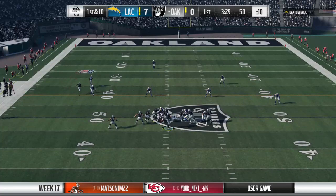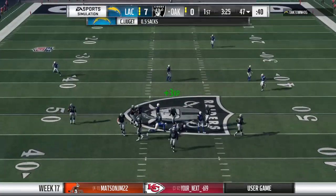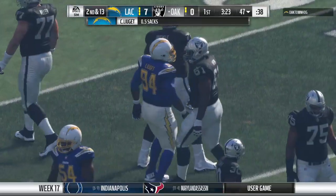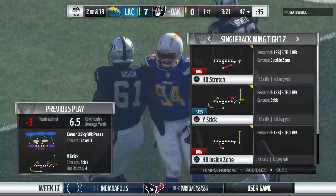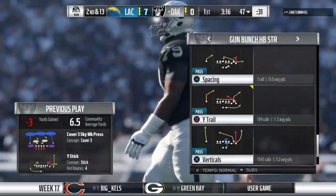From midfield, here's Carr. And no escaping this time as he'll go down. They got him for a sack. Corey Liuget able to collapse the pocket and drop him for a loss of 3.